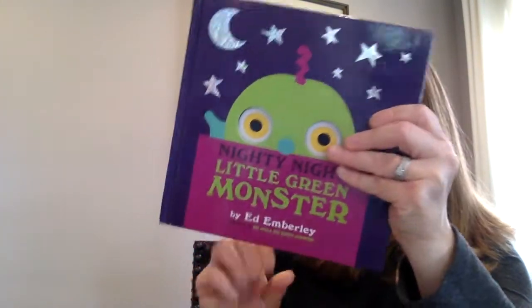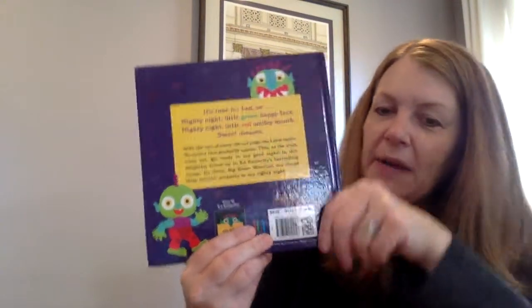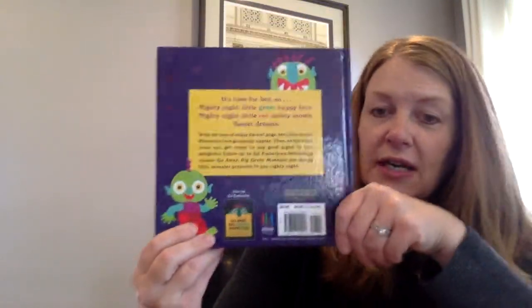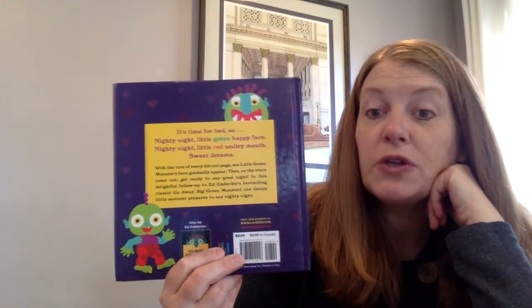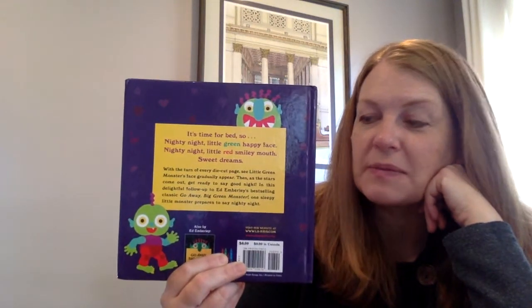If I show you the back of the book, look up here. There's Big Green Monster. Here's Little Green Monster. Ooh, and it even shows you Ed Emberley's book of Go Away, Big Green Monster, in case you didn't have it before. Now, on the back of this book, Ed Emberley wrote some things about the book to give you a clue of what's inside. So this is what he said. It's time for bed. So nighty night, little green, happy face. Nighty night, little red, smiley mouth, and sweet dreams. Okay, ooh, that gives us a clue of what's going to happen.